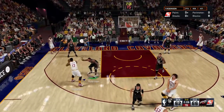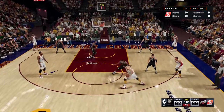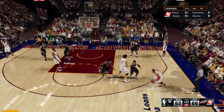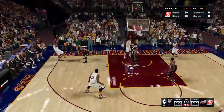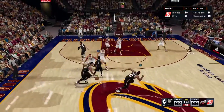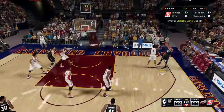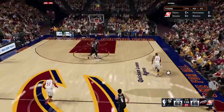Williams kicks to Thompson. Varejao setting the pick for Thompson. Varejao dishes to Williams. Pick by Varejao. Williams with the ball, and Young picks him up defensively. Boy, he shows a lot of desire when he's fighting for that tough board, and his length doesn't hurt either. Feeds it to Robinson. And here's Brown outside. They get it again, and the Cavaliers with possession.